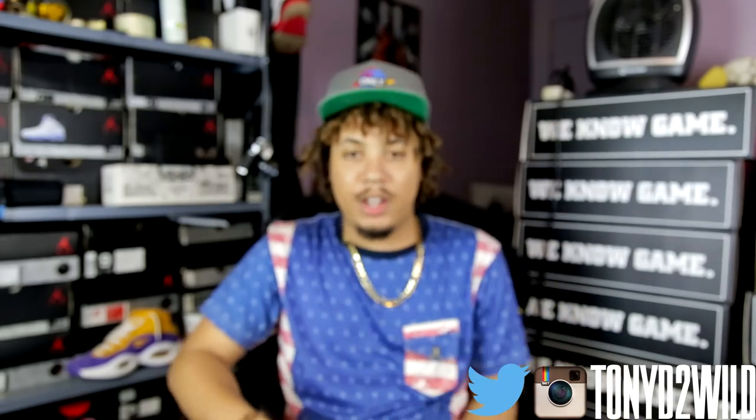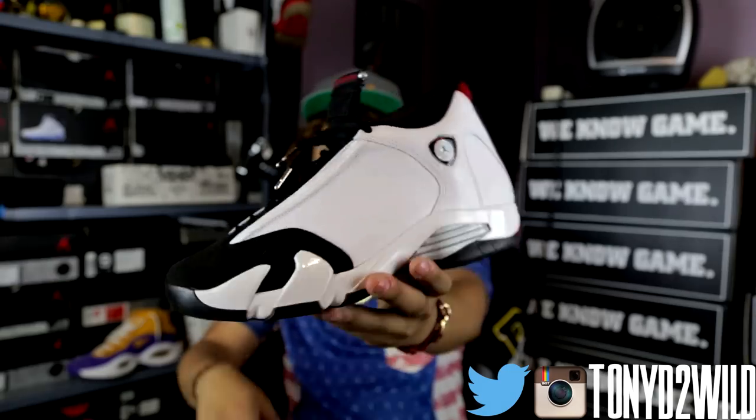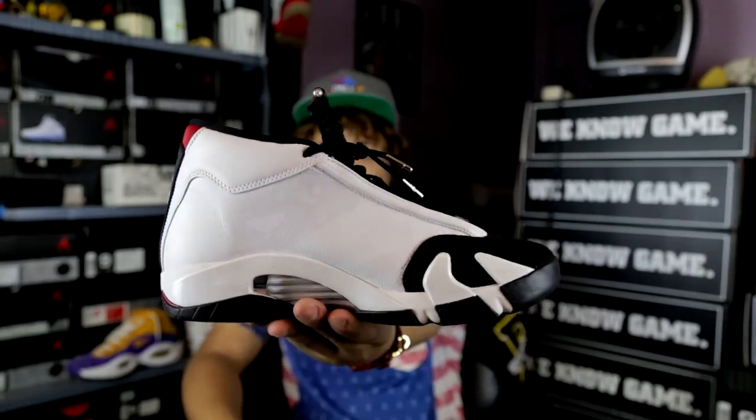Jordan 14 Ferrari. For Wednesday, I pulled out another one of my 14s, one of the classics, the Jordan 14 Black Toe, which is another one of my favorites.